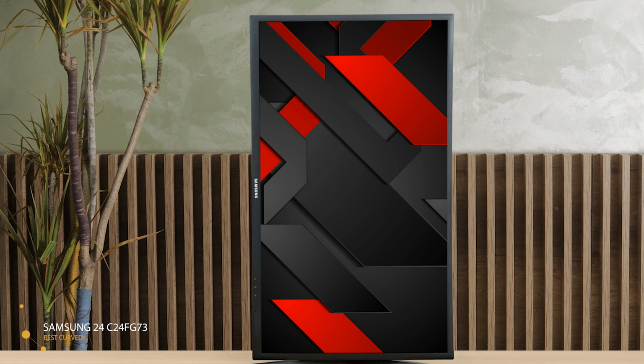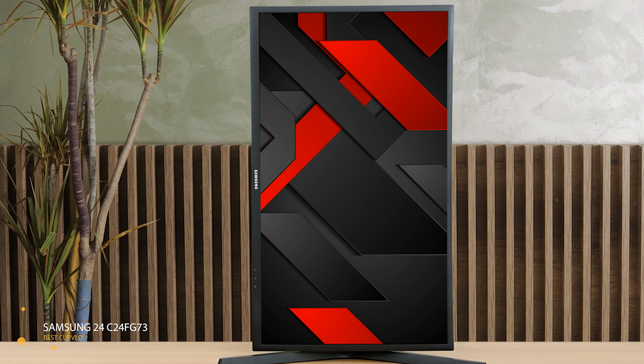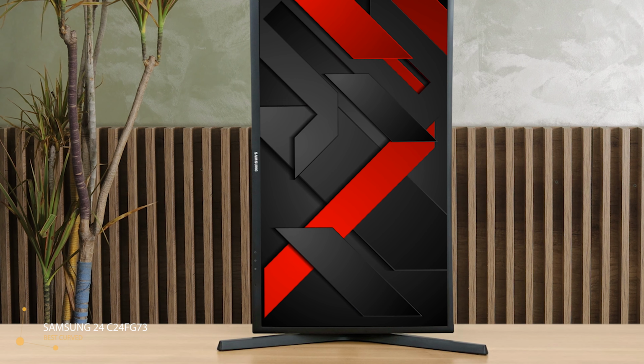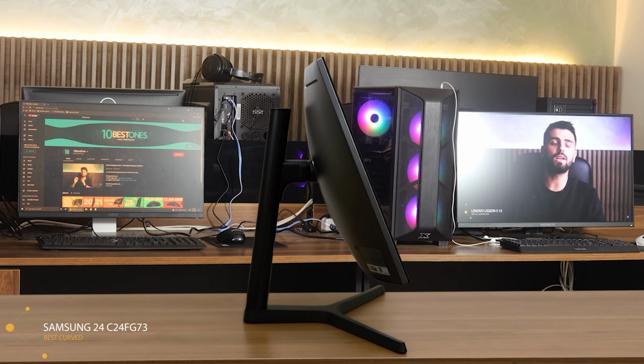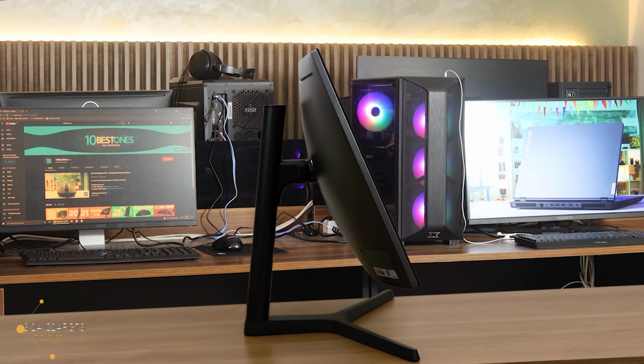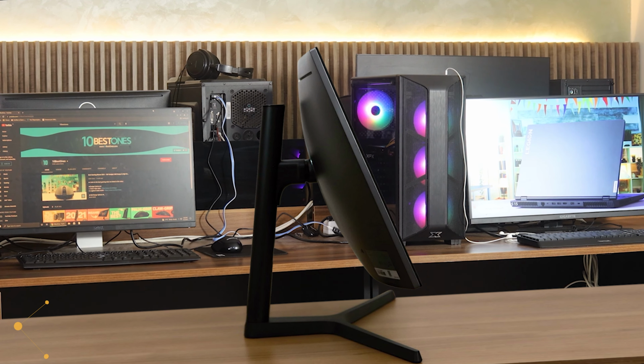This variant has a 1800R curvature while the 1080p screen resolution may be too low for some users. It does provide a decent amount of pixel density on the 23.5-inch screen of the monitor. So there's a reasonable amount of screen space available, details are sharp, and more importantly, it is not very demanding on your PC system. In fact, when it comes to image quality, the Samsung C24FG73 is one of the best 24-inch 1080p monitors available.